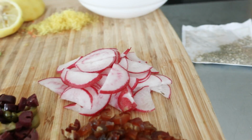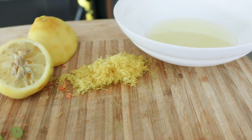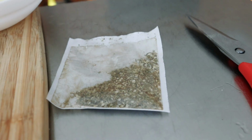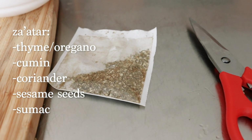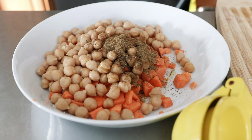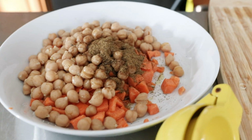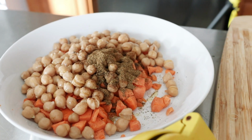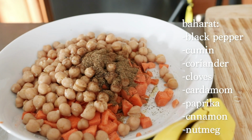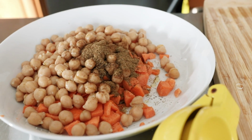So here's some radishes, sliced scallions. I have the zest of a lemon and the juice of the same lemon. This is some za'atar spice. I'll put on the screen what is typically in this kind of seasoning blend. And then over here we've got some chopped up carrots and some organic chickpeas, and this is a Baharat spice mix, and again I'll throw up on the screen what you'll typically find in this kind of seasoning blend, although from what I understand it kind of varies depending on where you get it.